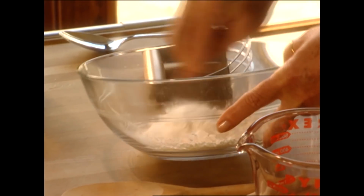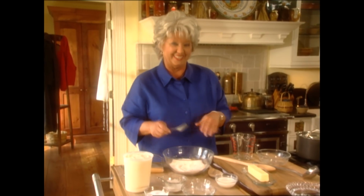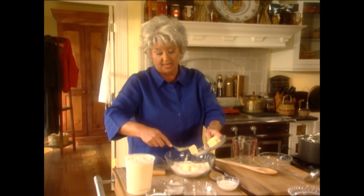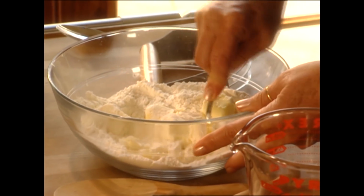And I'm gonna just incorporate those for a minute, and then we're gonna cut a stick of butter into that little bit of flour. Now you can do this a couple of different ways. You can use a pastry cutter, or you can use a fork. And we're just gonna kind of cut that in until it looks like a real coarse cornmeal.